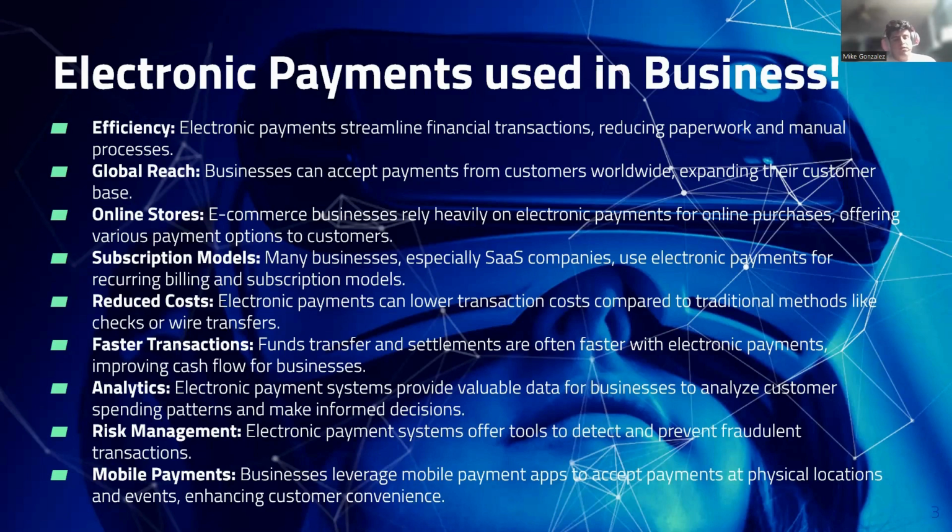It also reduces costs, because it lowers transaction costs compared to traditional methods like checks or wire transfers. Imagine every time you use your debit card at a gas station, they tell you they want to charge you 35 cents or something like that, which is much cheaper than a wire transfer or a check. Electronic payments are also much faster.